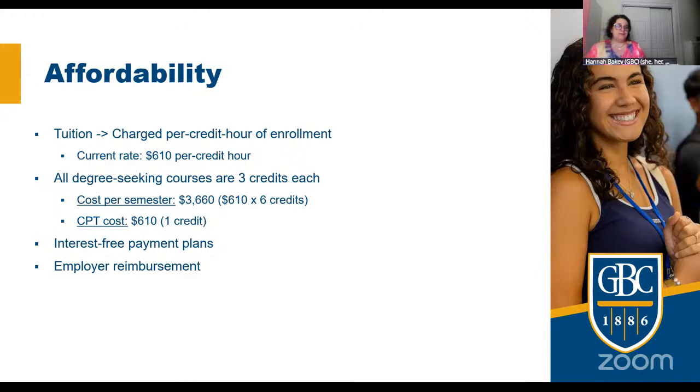Alice did take a moment to mention already the affordability of GBC. Our institution is a per credit hour institution, meaning you're only ever charged for the number of credits in which you enroll. There are no additional fees. We don't have an application fee. There is a $100 graduation fee at the end of your degree to get your diploma. Outside of that, the only thing you should be charged is your tuition.